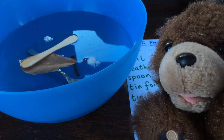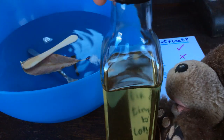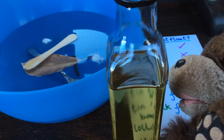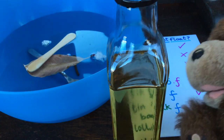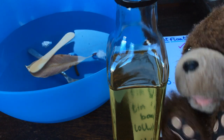So here's the oil. This is what I was talking about. Here's some oil. Okay, it's just regular cooking oil. And I'm going to put a blob of it in the water. And what do you think is going to happen? Do you think it's going to sink? Do you think it's going to float? Or do you think it's going to perhaps mix in with the rest of the water?